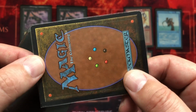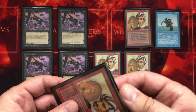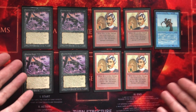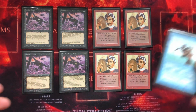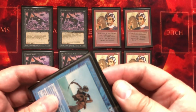So I got a deck with the Guardian Beast, and I got a deck with Ali from Cairo, and I try to mix my Power 9 between one of those days, folks, between these two decks, and have them face off against each other. Recently bought Old Man of the Sea.